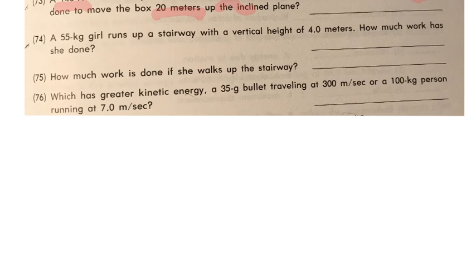Yay! Now in 74, it says we have a 55 kilogram girl and she runs up a vertical height of 4 meters. So we have a distance. Do we have a force? Because to find work, we have to know the force times the distance. Well, remember, mass can be turned into weight, and then weight is a force. So we're going to take her mass times 9.81, and then we'll have newtons. Once we know that, we can multiply times 4, and we know the work.